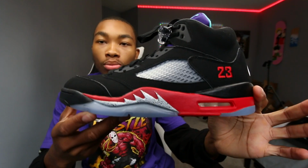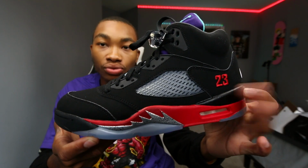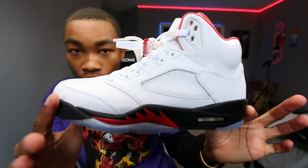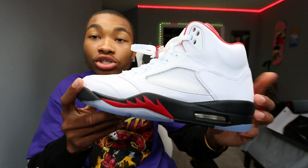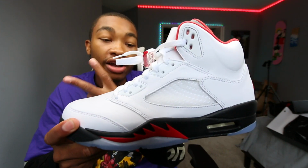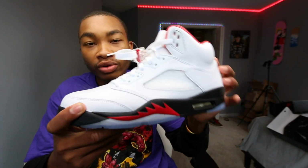Looking at the normal Air Jordan 5 Fire Red, the Air Jordan 5 Fire Red does not have the 23 on that also. But one thing that I do want to let you guys know is that I don't believe that this is the Fire Red that was used for the Top 3. There's 2 different Fire Reds. There is a Fire Red with the black midsole, and there is also a Fire Red with the all red midsole too.